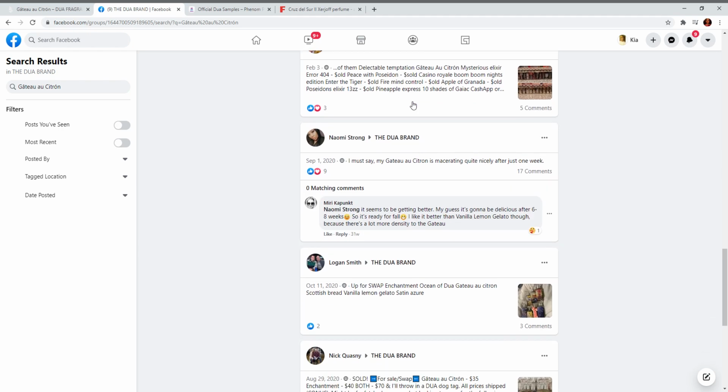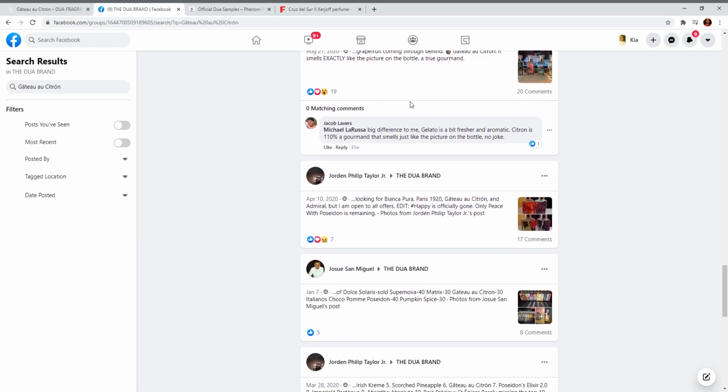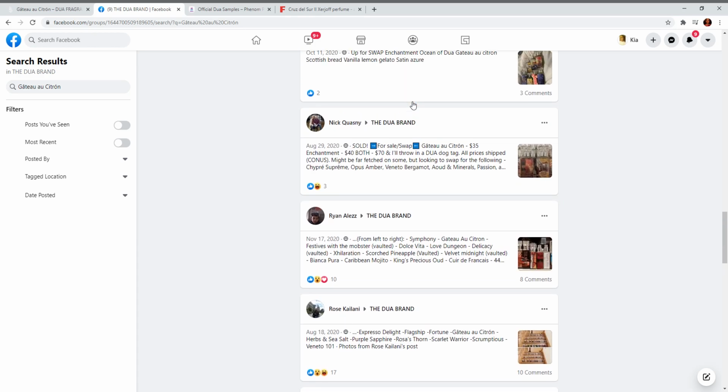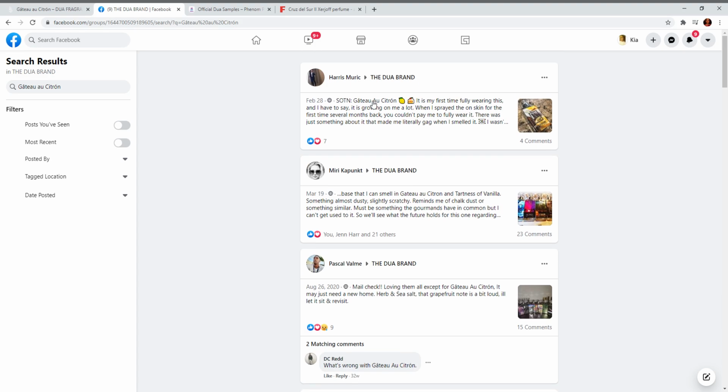And the other thing about being in this group or other fragrance groups is that these are the best places to swap or sell. Usually it'll be a cheaper option than, let's say, ordering on the actual Dua site with the fragrance coupon code. I found it to be a great option and way to connect with people, as well as buying the fragrance at an even cheaper price, which I'm thoroughly enjoying.